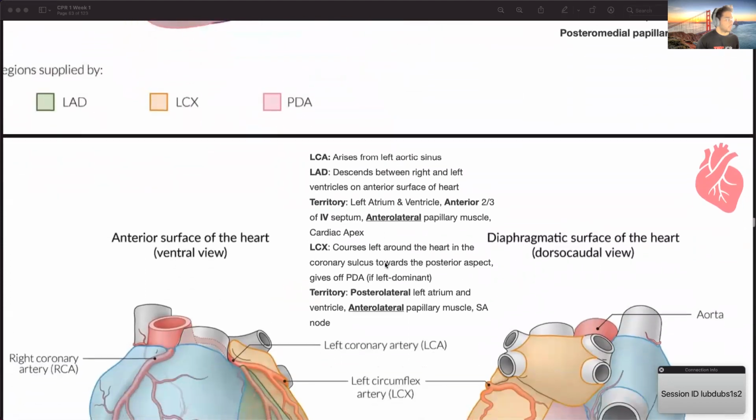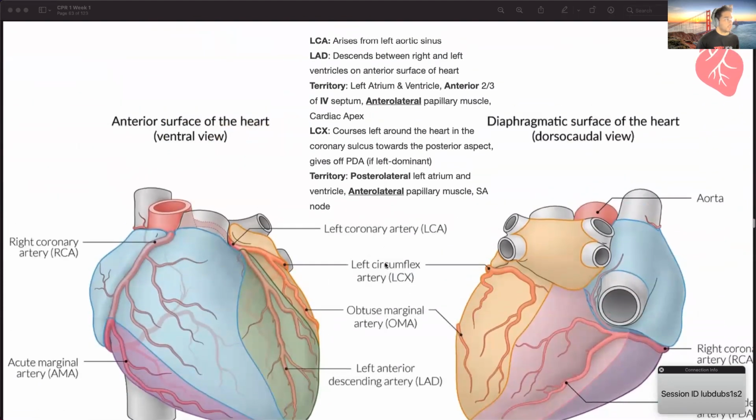Let's look at the LCA, left coronary artery, right? This is coming from the left aortic sinus, right? The RCA comes from the right aortic sinus. So just keep that in mind. LAD, right? Why is LAD bad? You guys said widowmaker, but tell me the clinical significance of what it supplies.